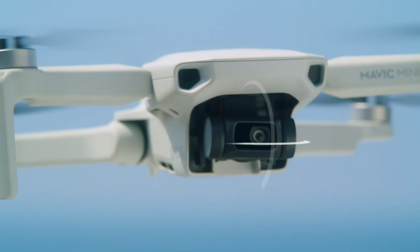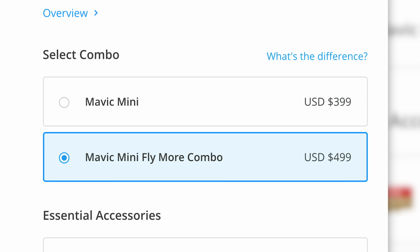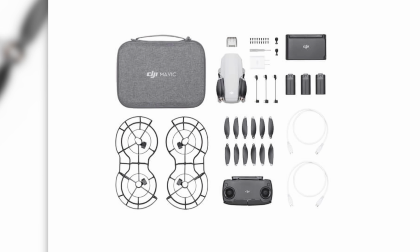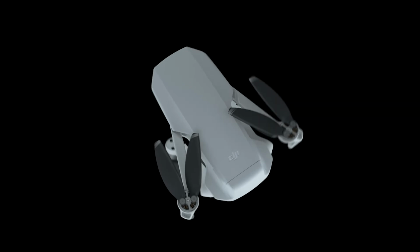If you'd like to pick up the Mavic Mini, you can do so right now for $399 or $499 with a case, propeller guards, charging base, and 3 extra batteries. Now, we may need to add this to the collection here at the factory. Will you be adding it to your collection?